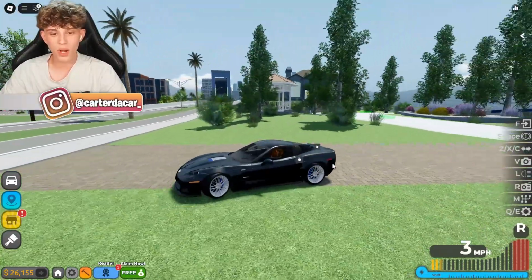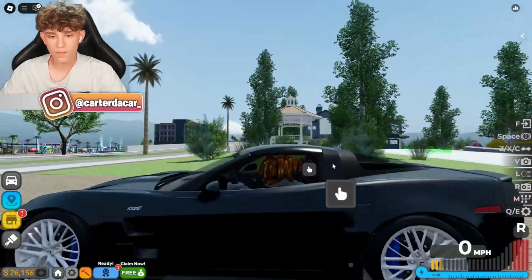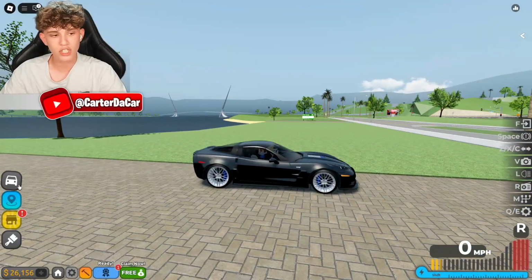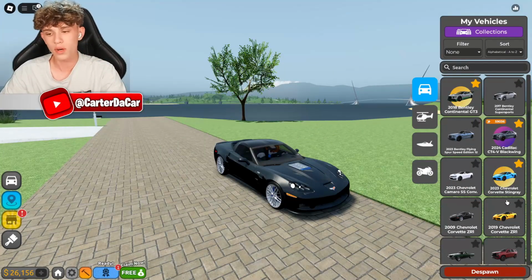We have my ZR1 here, though. I do like the ZR1. It's a very nice looking one. It's got like the very sporty design. I like this. I just need to spec it out, I think. We could do like a blue spec. I could see maybe a red or yellow. One of those specs would look great.